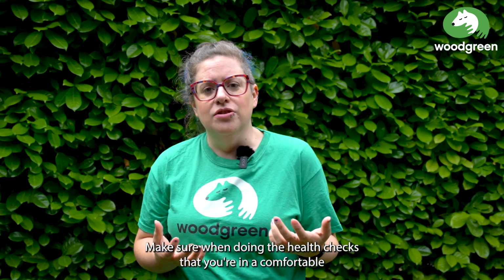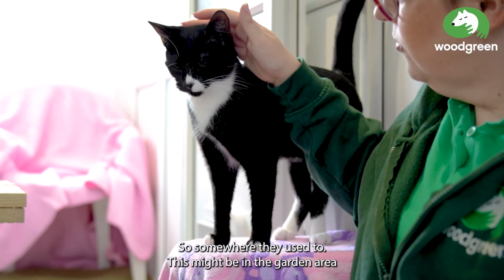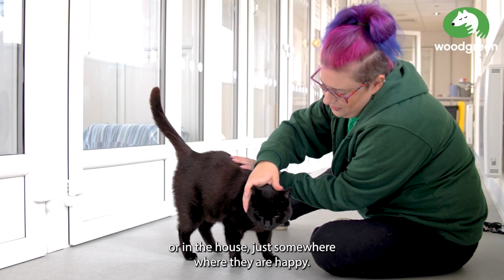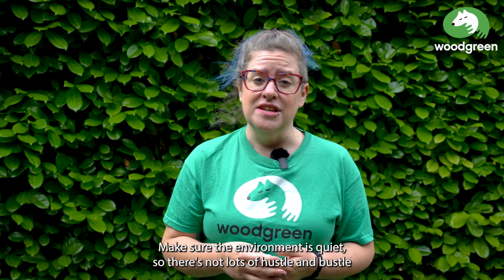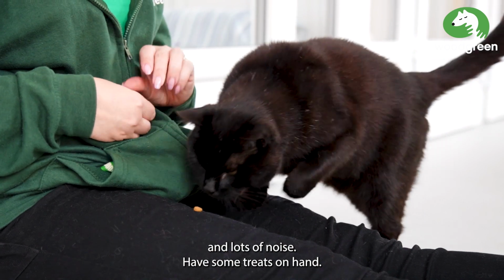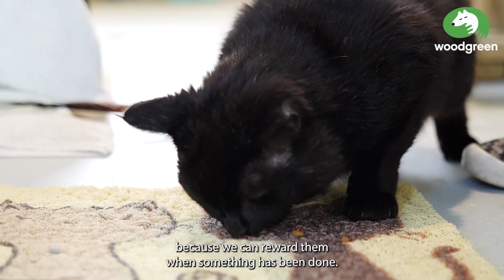Make sure when doing the health checks that you're in a comfortable, natural environment for them, somewhere they're used to. This might be in the garden area or in the house, just somewhere where they are happy. Make sure the environment is quiet, so there's not lots of hustle and bustle and noise. Have some treats on hand. Treats are really great for these sort of cats because we can reward them when something has been done.